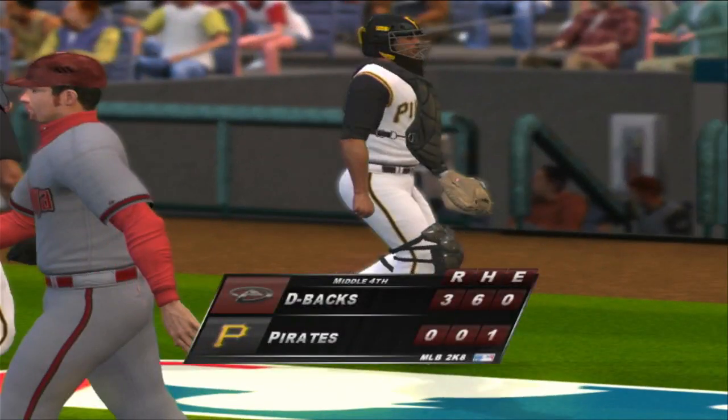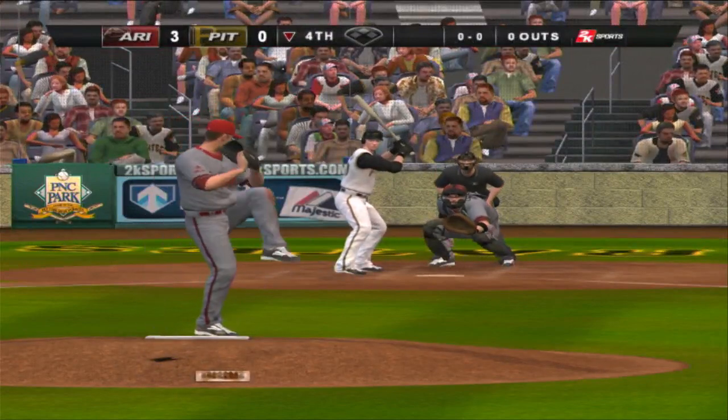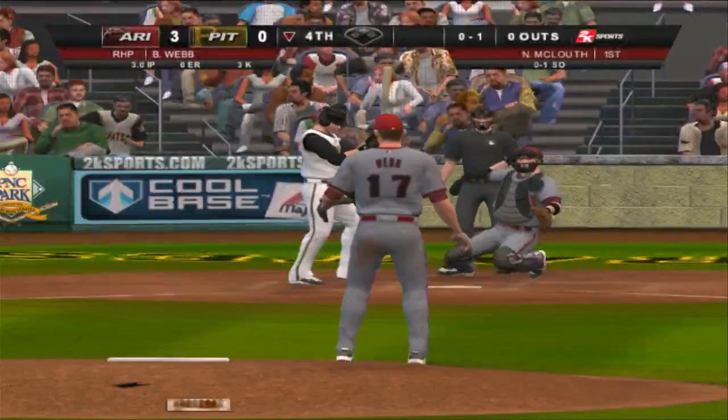Now we move on to the bottom of the 4th. The D-backs have the lead 3-0. And the top of the order is coming up. Swings and misses at the sinker. 0-1.